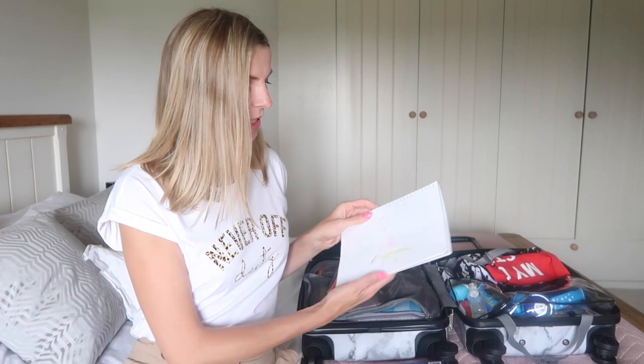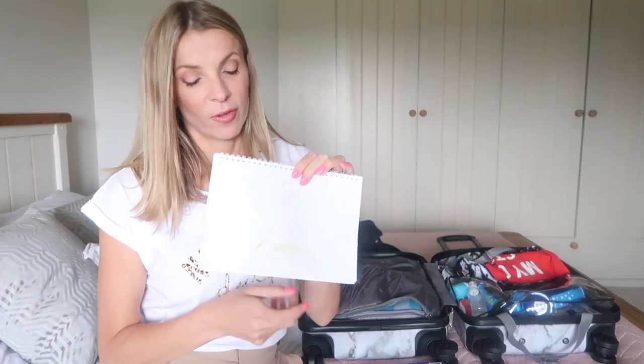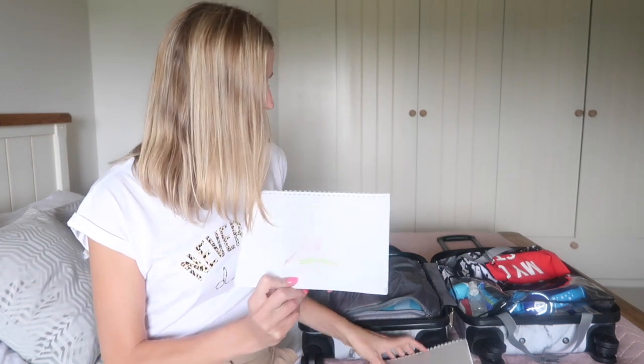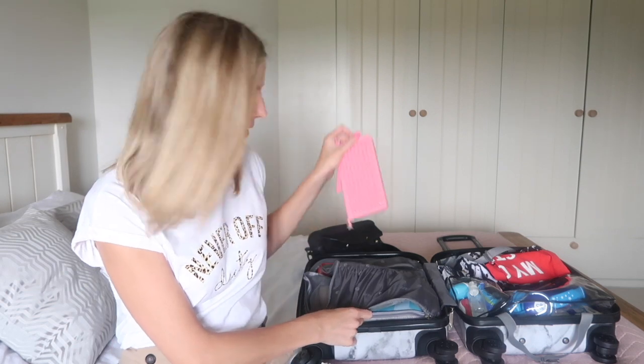Instead, I picked up these little white pads, which are perfect because my daughter particularly loves drawing. Actually, my son likes drawing as well. So just pack that. Don't forget to pack a pencil case. And again, that keeps them entertained for a little bit.